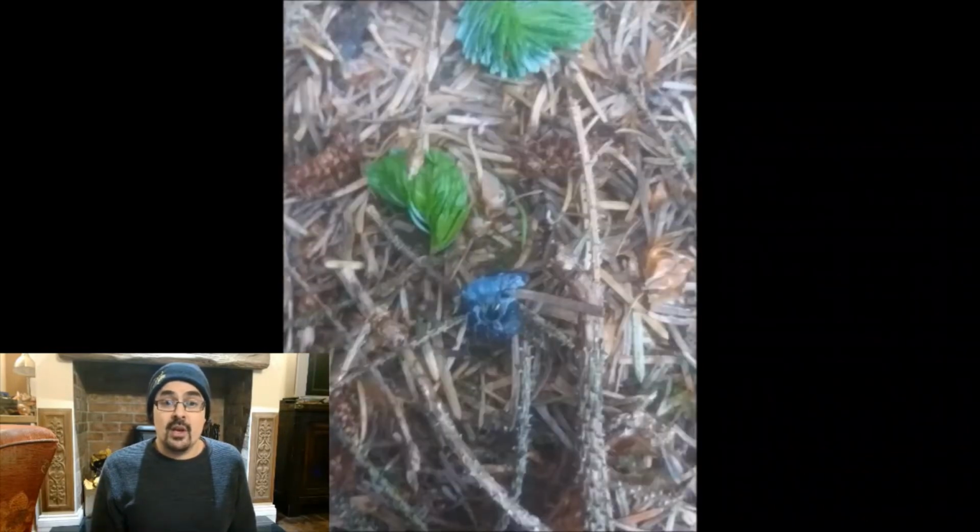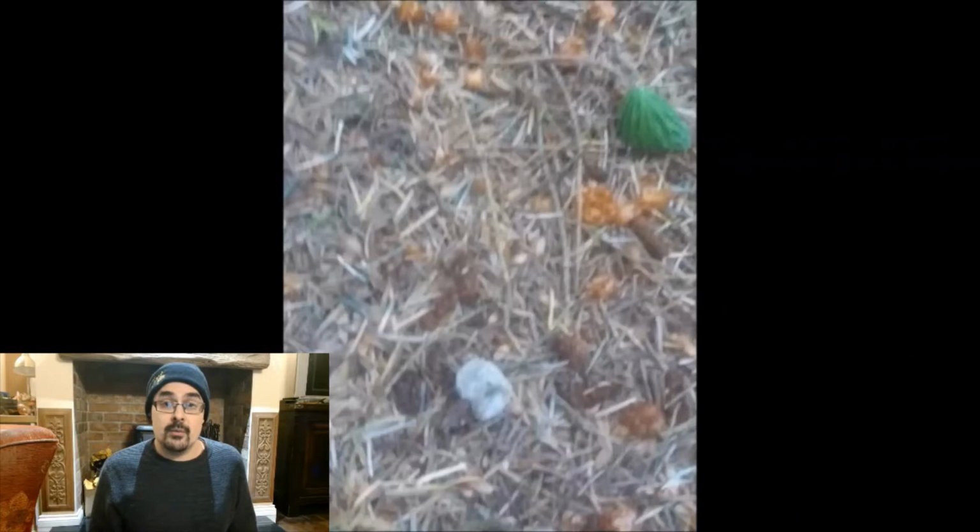So as I traveled, I logged everything that I came across, including this small piece of dropping, but it was a vertebra from a small creature. Here's a closer look, and you can see in terms of the scale of the pine needles here, or they're actually spruce, as I mentioned before. You can see roughly the size. So it's quite a small creature.